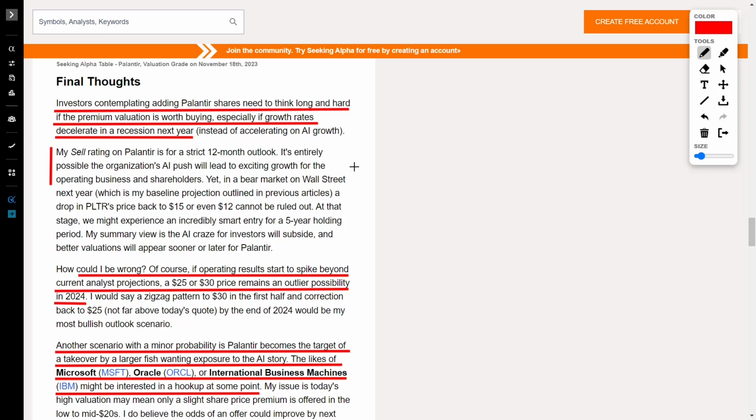So investors who are contemplating adding Palantir Technologies to their portfolios, you do need to think long and hard regarding the current premium that this company is trading at. Clearly right now is not a good investment opportunity because the company is not giving you much right now. It's trading at all-time highs. Now, it's great for investors who are already in this company, but honestly, holding is what I'm going to do because I've just taken some more profits off the top.